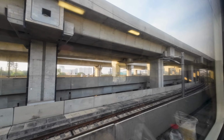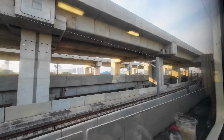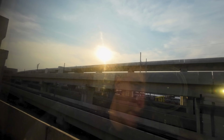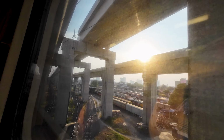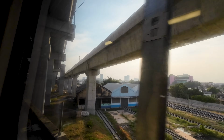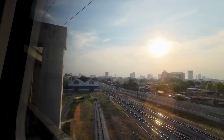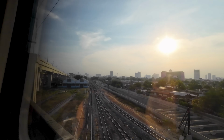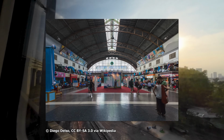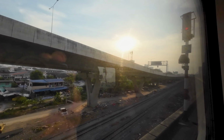The electrified track you see here is used by the SRT Red Line, a commuter rail service in and out of Bangkok. The two Red Line services are the only electrified part of Thailand's expansive narrow gauge railway network. Just north of the station, we pass the major grade separated junction separating the main line heading north and ours towards the west and south. This is also where we pass over the line leading into Bangkok's former main station, where long distance services used to terminate. Nowadays, this is mostly used by local and commuter trains.